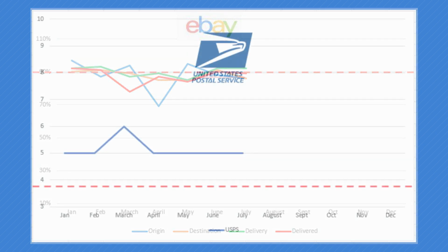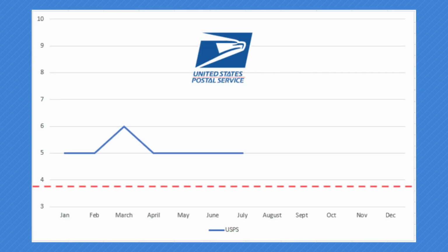And then this is the screen I track year to date for the post office. If you notice, they took 5 days. They took a little hit in March. It went up to 6 days. But for April, May, June, and July, they've stayed at a consistent 5 days. We'll see how that does in December when fourth quarter hits.